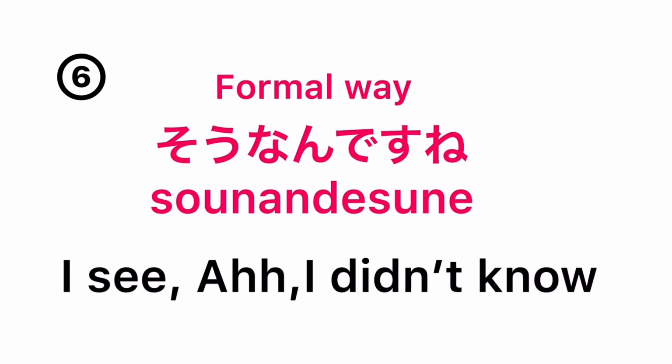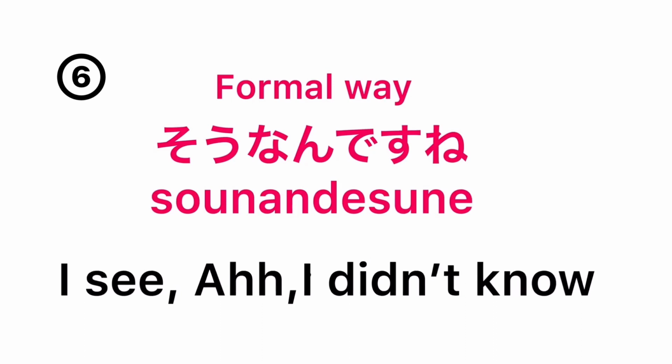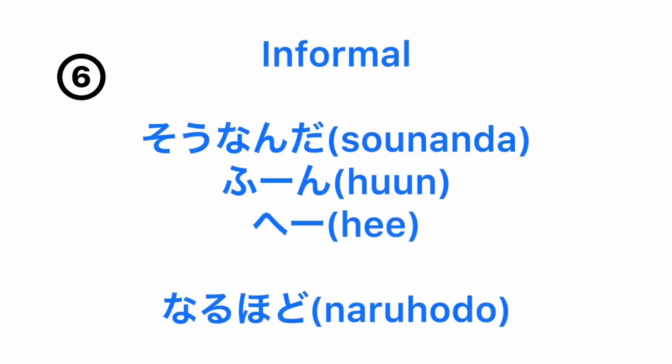Okay, so the last one, number 6. If you're explaining something, I would say, I see, or I didn't know, in English. So in Japanese, the formal way is そうなんですね. Informal way, そうなんだ。へー。なるほど。 なるほど is more like I didn't know.